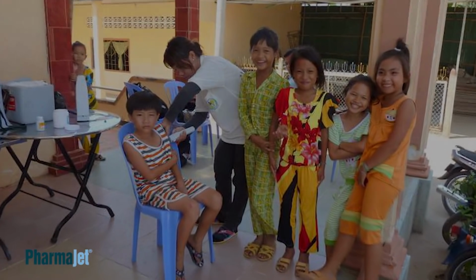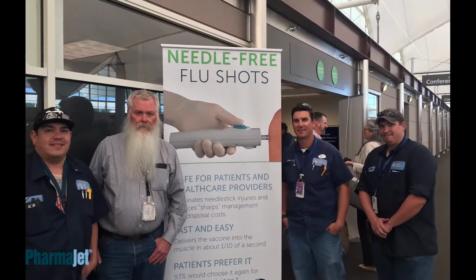Global acceptance of PharmaJet's needle-free technology as a standard of care for the 3 billion annual immunization market is our mission. With 28 collaborations across more than 40 injectables, we are looking for partners to help us make that a reality.